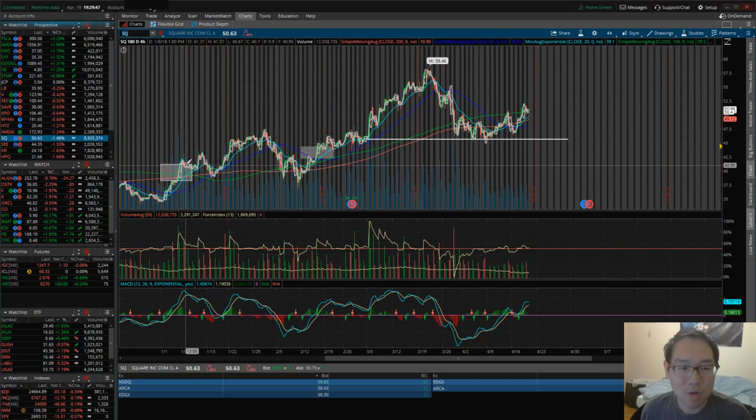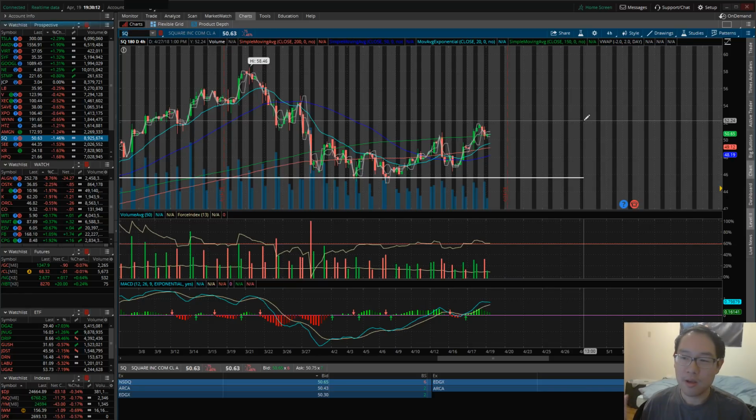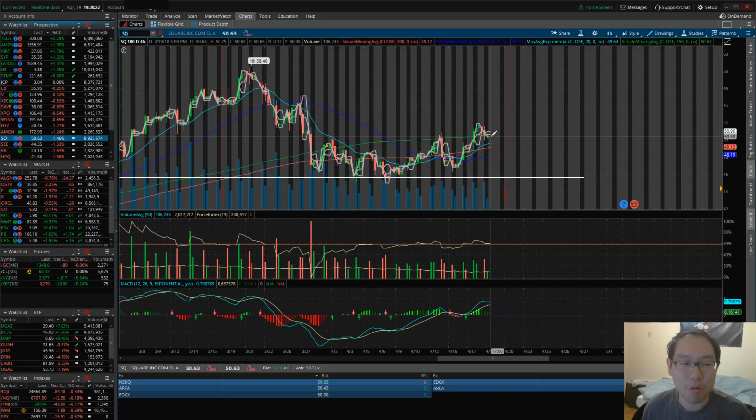But what's more noticeable is that every time it bounces off the 20 EMA, here, it bounces off the 20 EMA. What do you think is going to happen here? It's going to bounce off the 20 EMA before it goes up. So my buy price was not the best. Well, where's the 20 EMA now? Well, it's situated around $49.80 by tomorrow. That could be a great buy price. $49.80 to $49.90. That's a great entry price for Square.